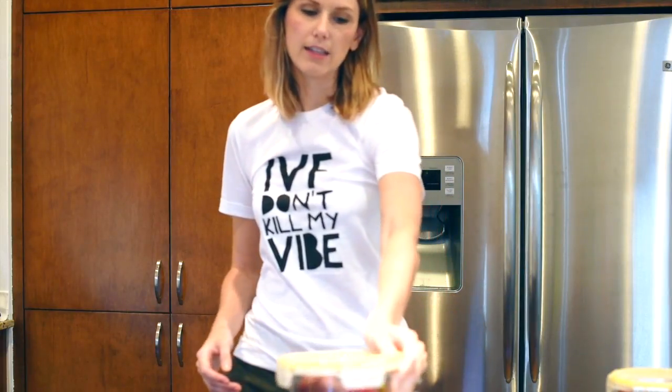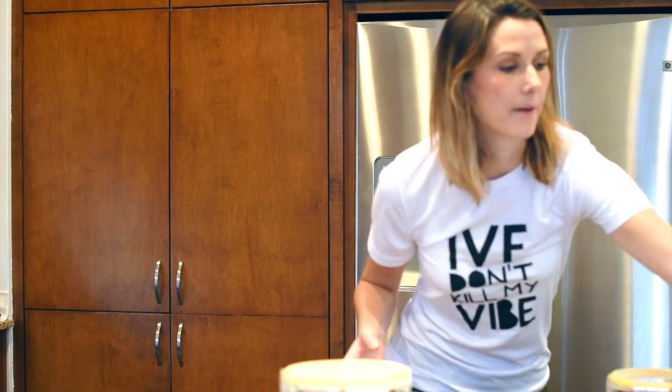Same thing with the beets, I just kind of cleaned up the beets and put those also in a glass container. I like these glass containers a lot. I think it's way better than using plastic because the bacteria and everything can seep into the plastic a lot more readily than it can glass, so I feel like it's just a bit healthier.